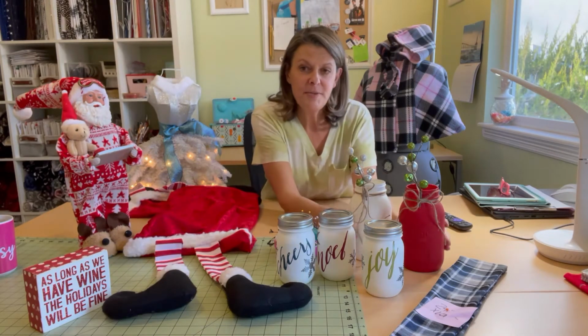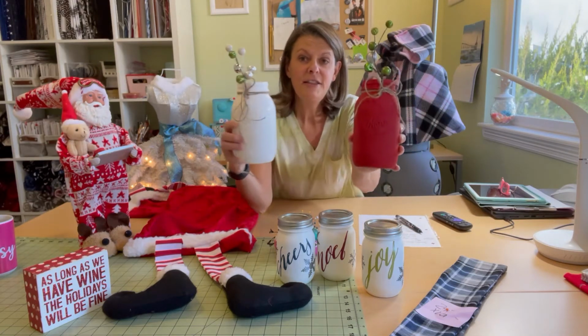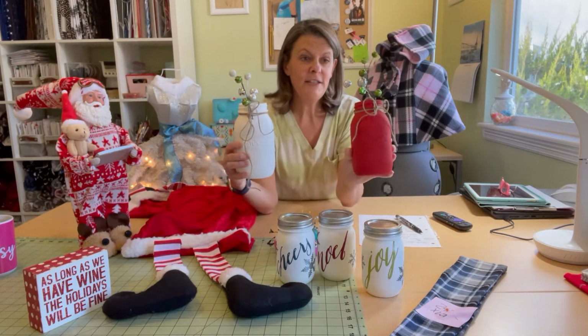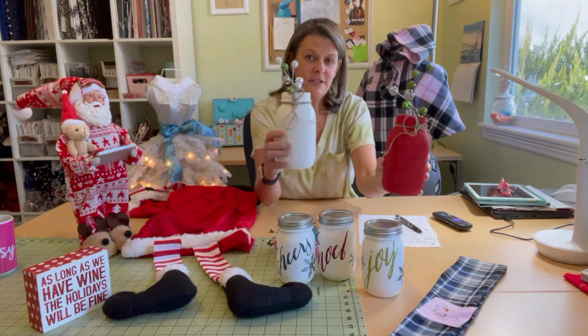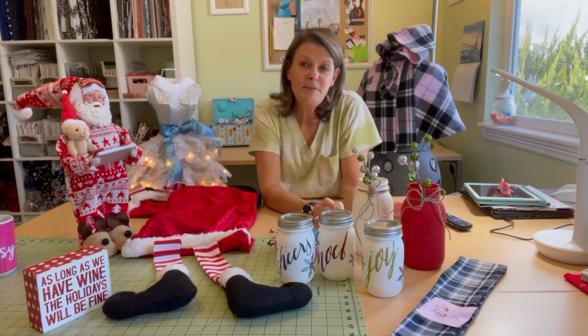I also finished up some other crafts that I make for the craft fair. These are mason jars that I've painted, and I've just stuck some little decorations on top of them.